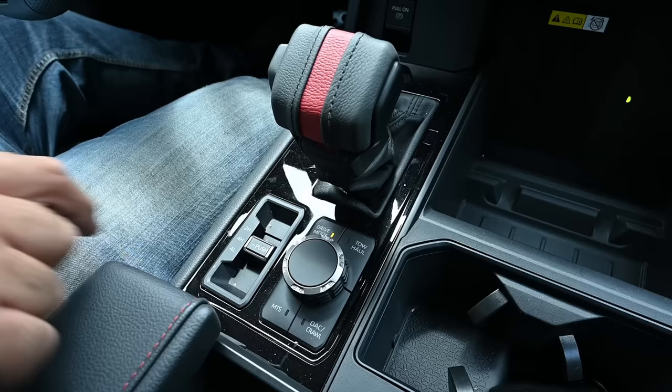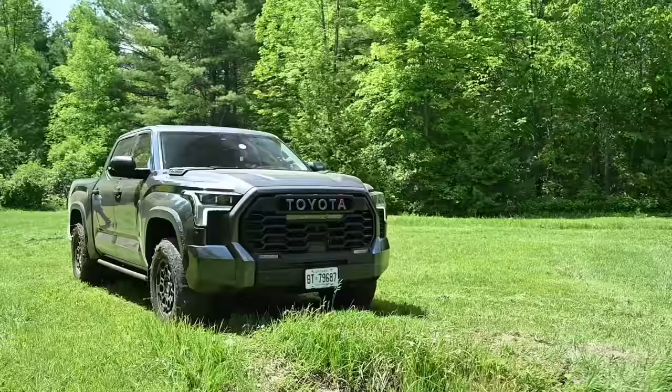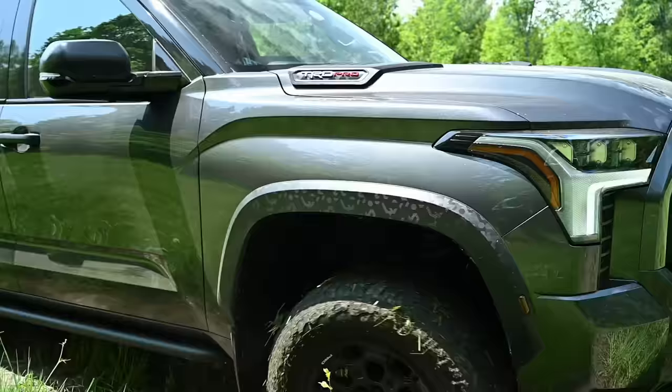I should mention I am using the multi-terrain select system here on the Toyota, so I had it in mud mode for the ditch crossing, and I'm going to leave it in mud mode for the offset ruts here, but I'm not locking anything up, so we'll see what that does. Here we go. Now, by all accounts, the Toyota should even be better here because it has A-Track, which is brake-based traction control for your front end. But the GMC seemed to have that as well. So we'll see right about here.